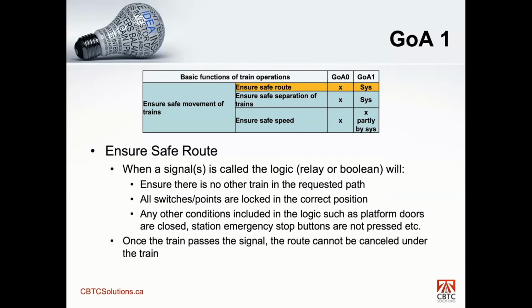So again, this is conventional signaling. I'm sure many of you are aware of it. When a signal is called or a route is selected by the operator, the relay logic, or the Boolean equation if it's a microprocessor-based system, will determine if it's safe for that train to move or for that route to be set. It'll ensure that there's no other train in the requested path, and ensure that all the switches and points are locked in the correct position. Any other conditions may be included in the logic, such as platform doors or a station emergency stop button. Whatever other functions may be incorporated, the relay or Boolean logic will determine if it's safe to set the route beyond a certain signal. And that's safe route for a GoA 1 system.